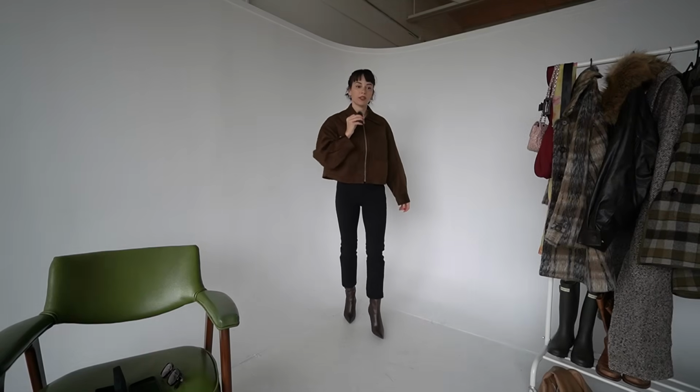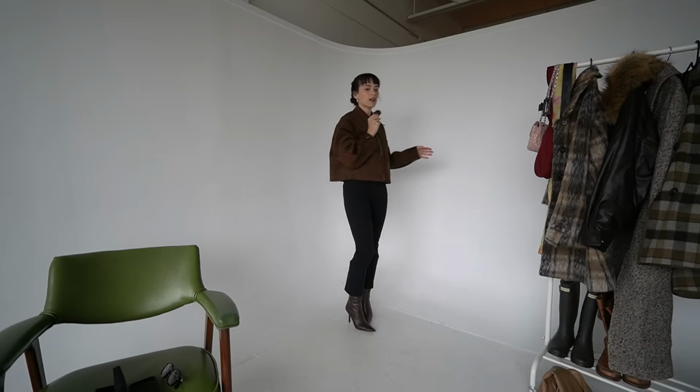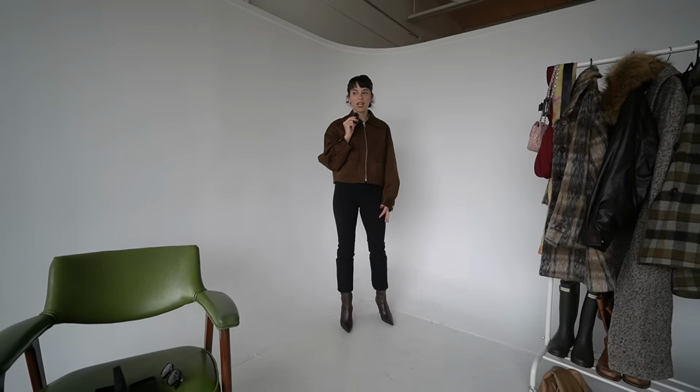Okay, it turned into a more night out look, but I think it's still really chic. We kind of sandwiched the browns. We have like a chocolate brown heel on the bottom, but I think it looks really chic, really cute. Very simple. Outfit number 2.